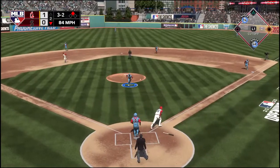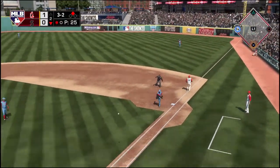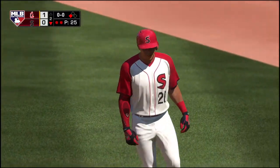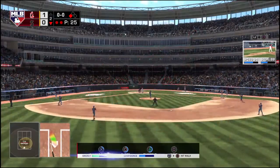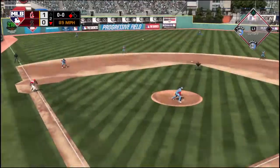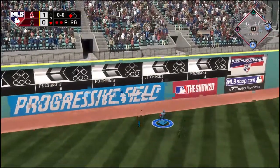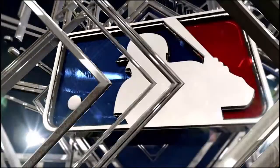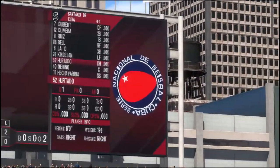Hit weakly back to the mound. And that's the second out. Now at the plate, number 52, runner in scoring position. A swing and a drive sent out toward the gap. Always nice to get a run right back after you've given one up to the guys in the other dugout. So he squares this thing up really well to drive in a run and ties us up at 1.